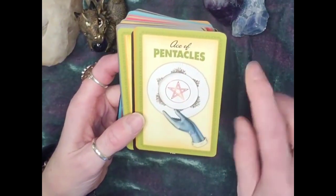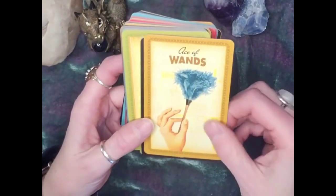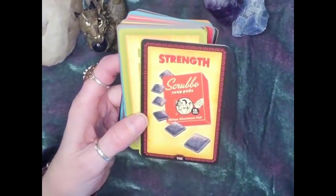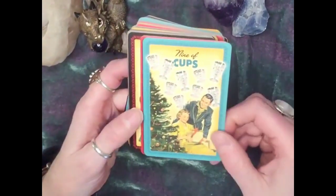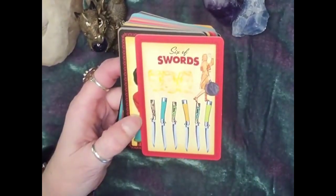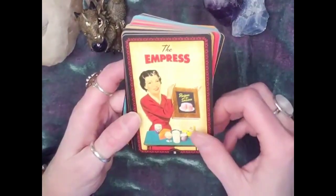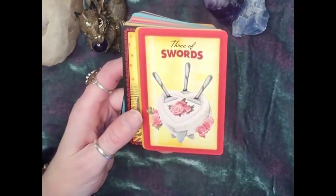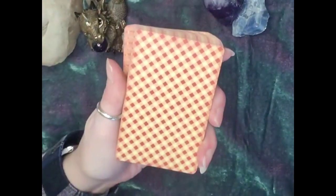And even to make it better, they have color coded the edges. So the pence are the green, wands are a goldish yellow. The majors have the black, cups are blue, and swords are red. So there you are. And I forgot to show you the backs. These are the backs of it. And that is the Housewives Tarot, and it comes with the box.